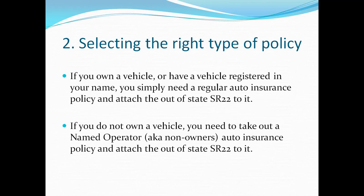Number 2, selecting the right type of policy. And this is very simple. If you own a vehicle or have a vehicle registered in your name, all you need to do is take out a regular auto insurance policy, one that'll write SR22 filings, and then attach the SR22 onto your policy. That's it. Now, for those of you who do not own a vehicle, you're going to need to take out what's called a named operator's policy. It's also known as a non-owner's auto insurance policy, and attach the SR22 onto it.